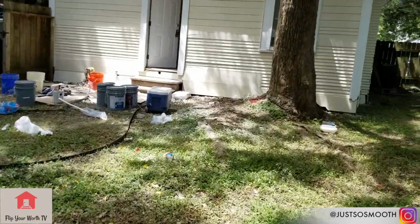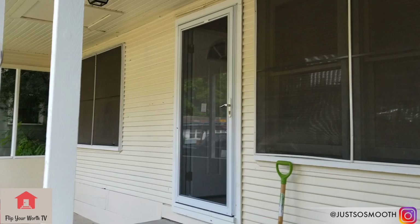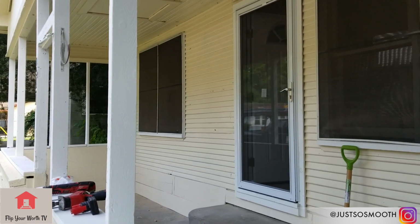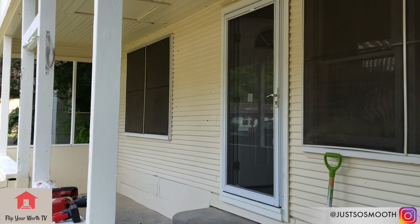Oh, also, I did get a new front door too. If you remember before, there was no door on the front. I mean, there was a solid white door that's behind it, but there was no storm door. So we put the glass storm door, you know, up the appeal a little bit.